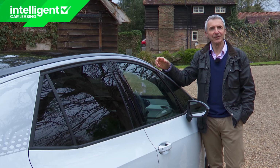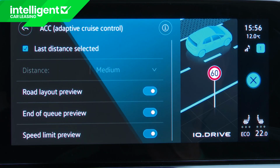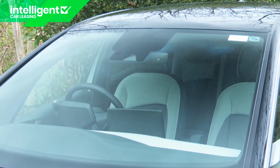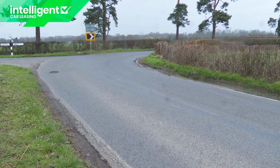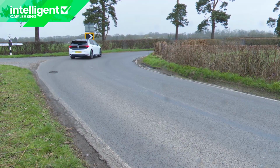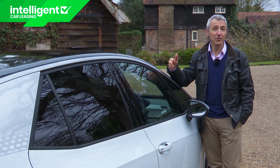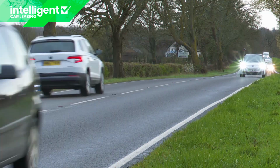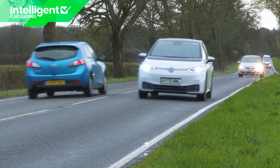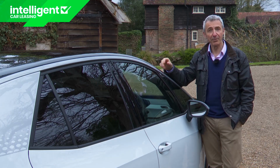There is a lot of standard driving tech too, principally the ACC Adaptive Cruise Control System. Now that incorporates predictive cruise control and it uses images from a windscreen camera along with navigation data to adjust the car's speed ahead of bends and speed restrictions. Plus, of course, ACC can do all the usual things. It can adapt your ID.3 speed to the vehicles in front of you, and in the event of a tailback, it can bring the car to a controlled stop and start it off again without driver input.